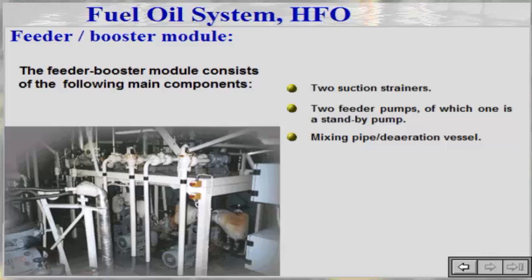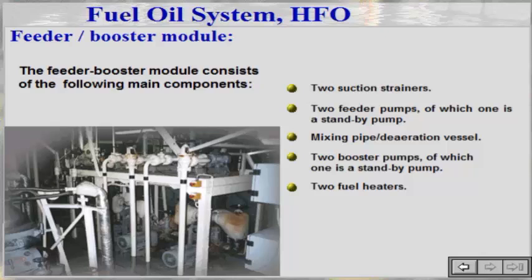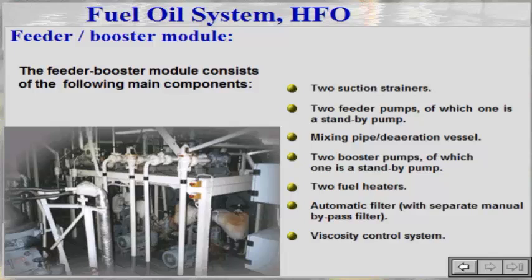mixing pipe, de-aeration vessel, 2 booster pumps, of which one is a standby pump, 2 fuel heaters, automatic filter with separate manual bypass filter, viscosity control system, duplex fine filter.